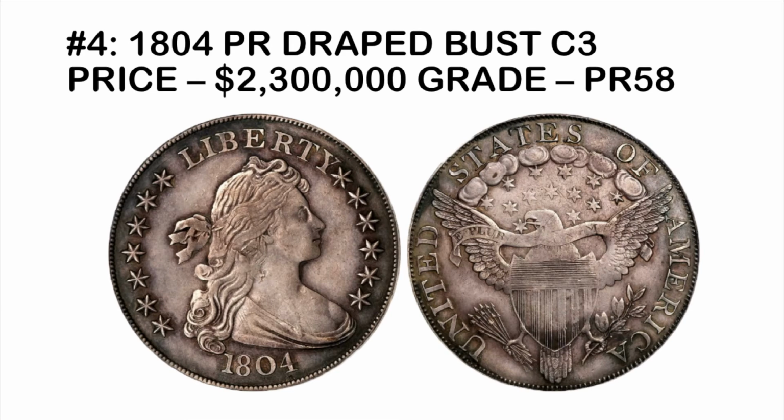It's a Proof 58, so there has been some wear that's occurred to the coin. So you can see here, I'm not sure if that's because of wear or if it was a weak strike, but the "E Pluribus Unum" is pretty worn, as well as in different places on the design. Still a gorgeous one though, and it's known as the King of Coins, though as you may find out, that definitely has been dethroned as the king of the dollars, as it's only number 4 on our list.